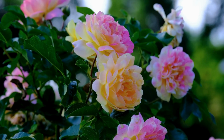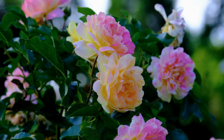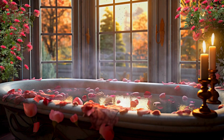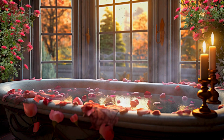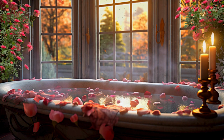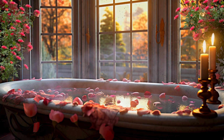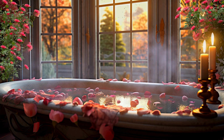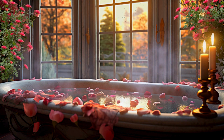First up, we have the queen of flowers itself, the rose. Not only are roses a symbol of love, they also have tremendous benefits for mature skincare. Packed with antioxidants like vitamin C, roses can brighten up your skin and help ward off harmful free radicals. On top of that, rose water and rose oil have properties that can help soothe and tone your skin.